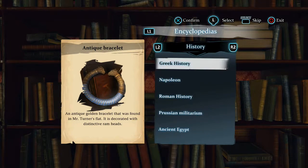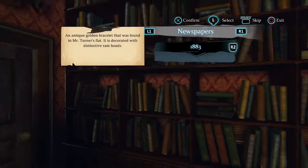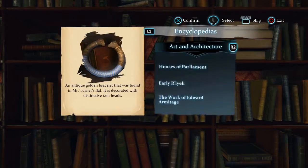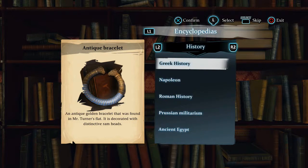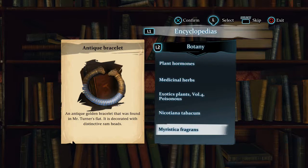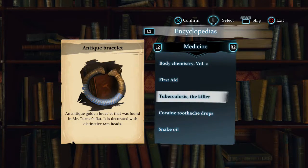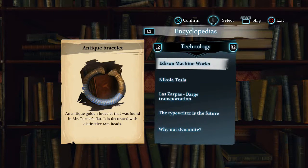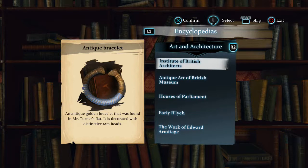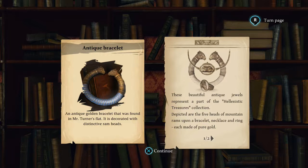Well, it has to be here somewhere. That is not. That. Are you kidding me? Botany. That is. No. Medicine. No. History. Definitely not. Art and architecture. That. I don't know. How should I know this?